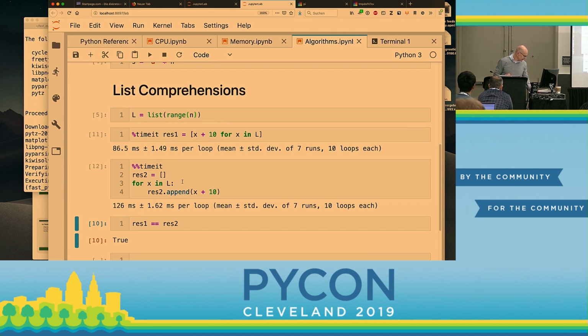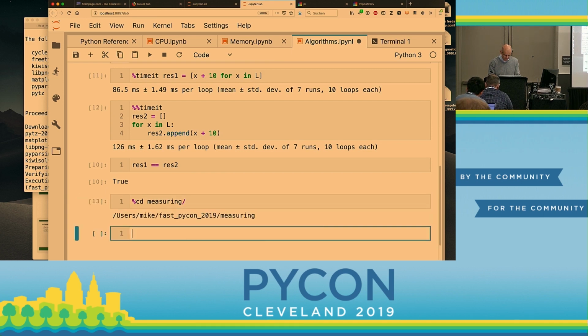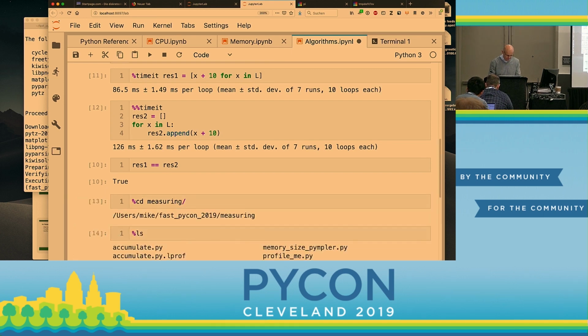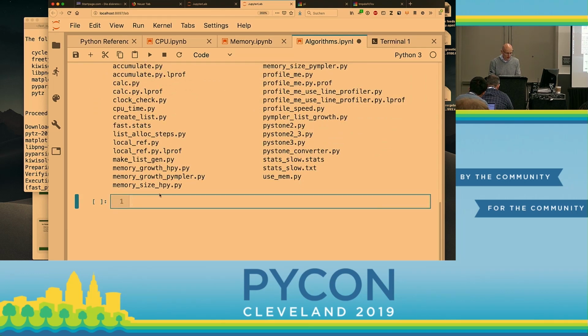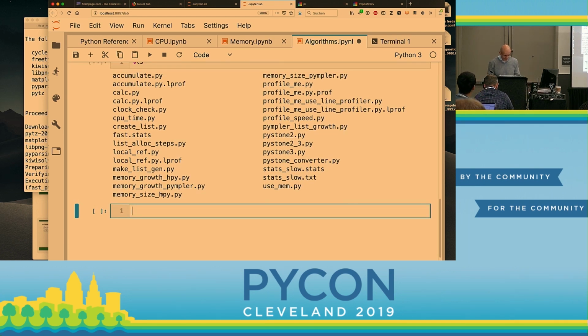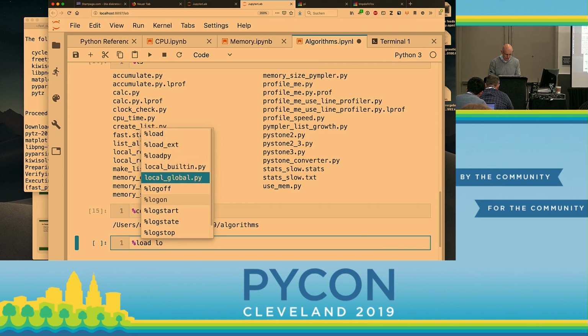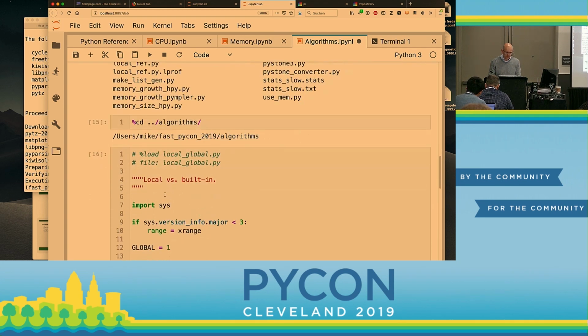Okay, the next one is actually the local global thing. So we have all these ones, and then we have this local global. It's not in measuring, it's in algorithms. Local versus global. So we had this before.